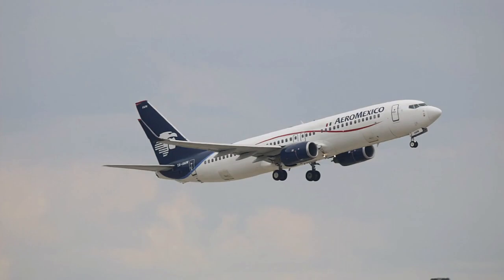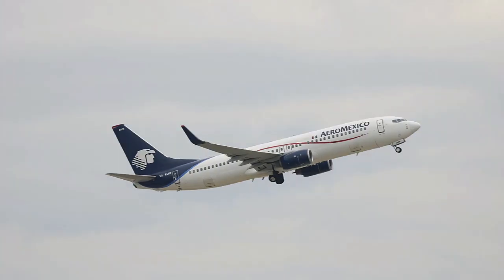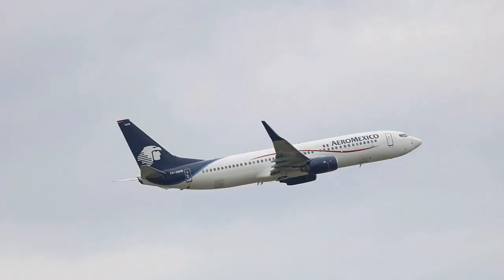Okay, this was really cool. This was an Aeromexico 737-800 diversion. This was really surprising. So this was going, I believe, to Houston, I think. And for whatever reason, diverted here, or it was a charter of sorts. But this will actually become regular at DFW. They're going to start flying the Aeromexico 737 in from Mexico City, I think, this summer. So really cool to see it, an early little cameo appearance here.